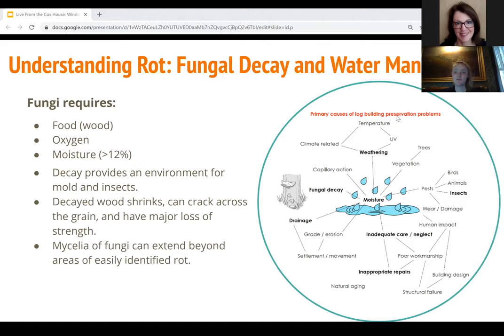So on the right-hand side, you see a little bit of an image, and this is my water management image. I tend to share it a lot. If you were in my last class, it was also there. But what I love about this image is it shows all of the different issues that can stem from water and moisture. You see the side that has fungal decay, but it also has pests and wear and damage. It also has an issue with weathering. And so it shows the interconnectedness of a lot of these different issues, a lot of it with the centering of moisture. And without moisture, we don't have rot. And without moisture, we often don't see a lot of the other issues that pop up in old homes, new homes, pretty much anything.